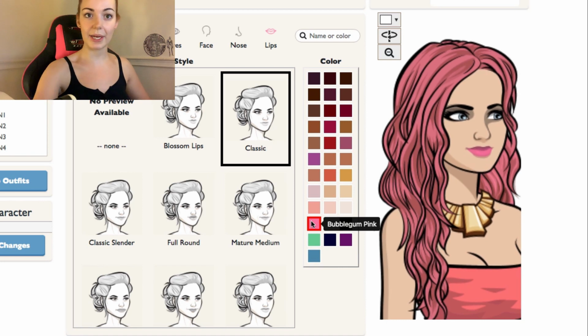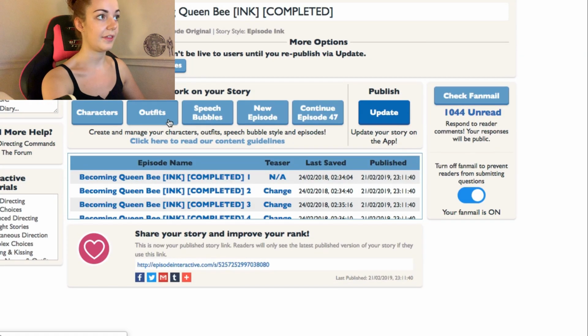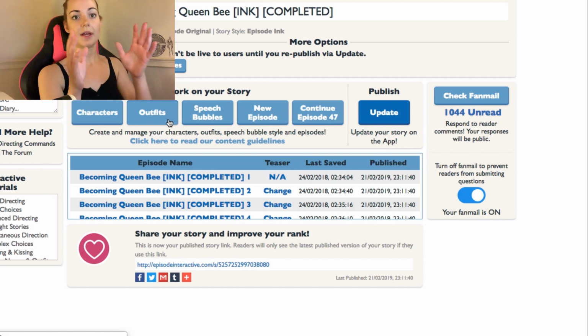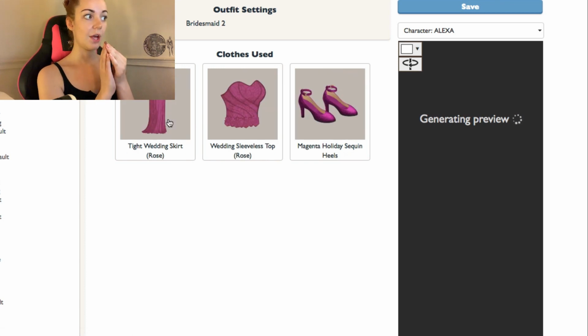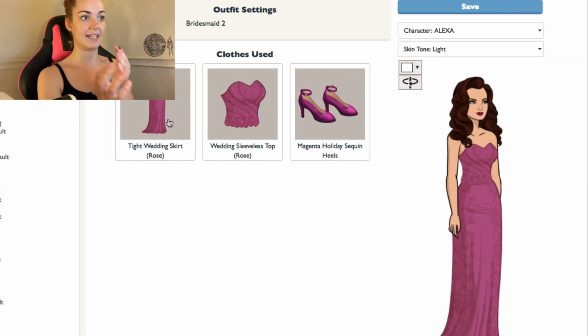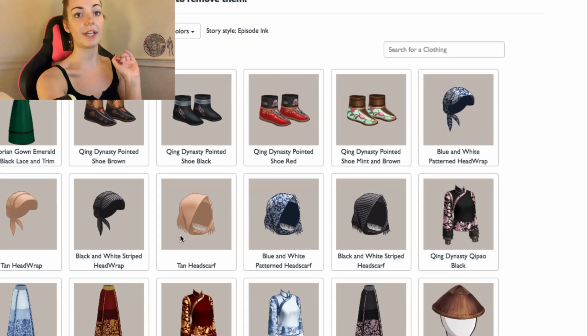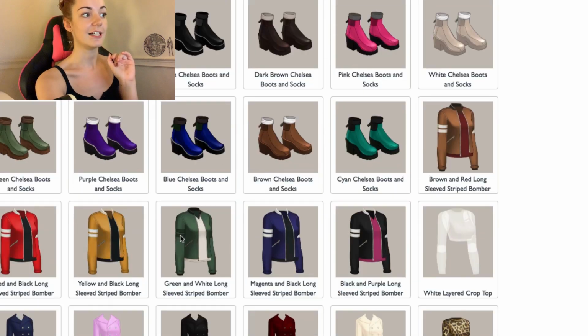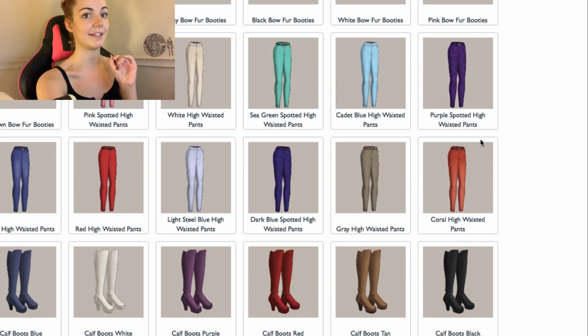Okay, that's a quick look at ink's customization. Now we'll look at ink's clothing, because this is all part of this style. You've got your animations, your clothing, and your character customization. So the clothes are amazing. I love ink clothing. I think there is so much. I'll just have like a quick browse through so you can see. There's loads of clothing. It's really good. I love these pants so much. Literally, these pants are the best.